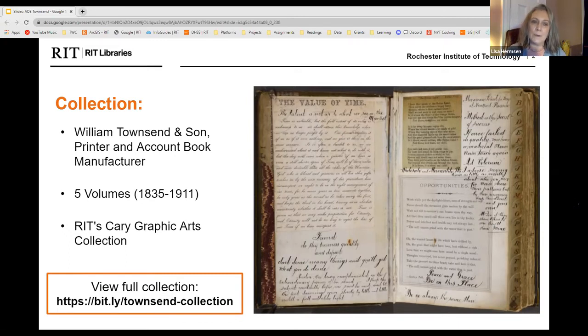One other quick mention is that account books historically have started with these kind of praise-the-Lord readings, and William Townsend does the same. He has a little piece there on the value of time. But there's one little section that says, "Peace and grace be in this place." So there's a following of the historical tradition of account books and accounting there. You could go back to 4.